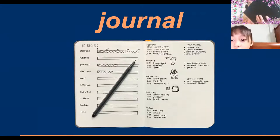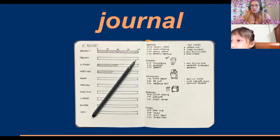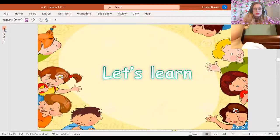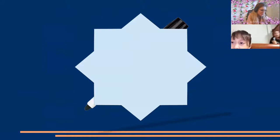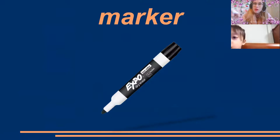Okay, so we can write all our important notes in our journal. Journal. Good work. Journal, good. Okay, let's see next. What is this? Oh, I have one of these. What is this? Marker. Marker. Good job. Okay, I have also a black marker.